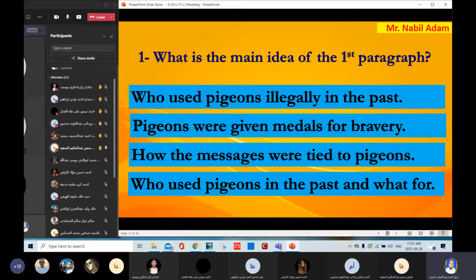Yes, good. So in the first paragraph, we knew that the Egyptians were the first to use what? To use pigeons. And the Greeks, the Mamluks, or the Caliph. So the right answer, the main idea of the first paragraph: who used pigeons in the past and what for, carrying messages.